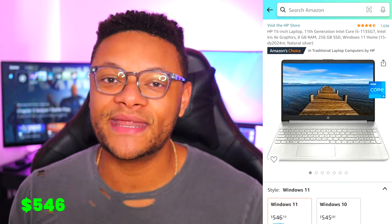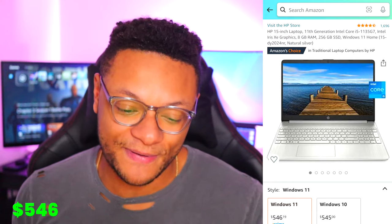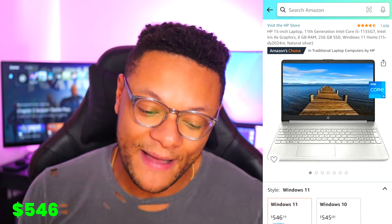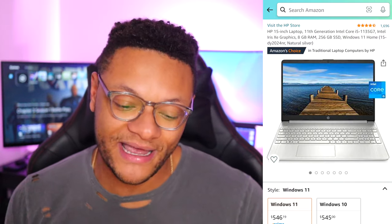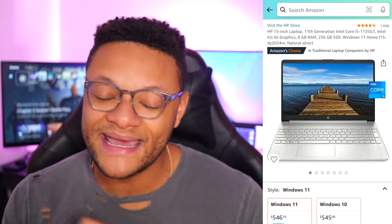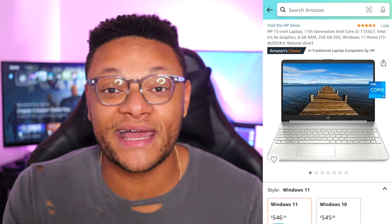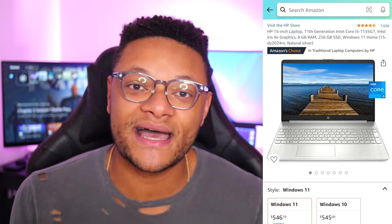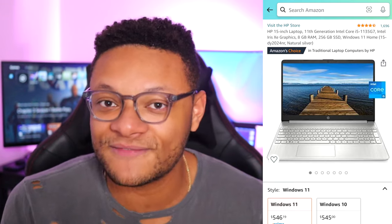The next laptop recommendation I have here for you guys is similar to the last one, and it's also from HP, but this is a 15-inch laptop with an Intel i5 processor. It's the 11th generation, and this processor has 4 cores, but it also has the Intel Iris Xe, is that what you say, Xe graphics. These graphics are integrated with the i5 processor, much like in my last laptop that I just showed you guys, the AMD Radeon graphics are integrated with the AMD Ryzen 5 chip.